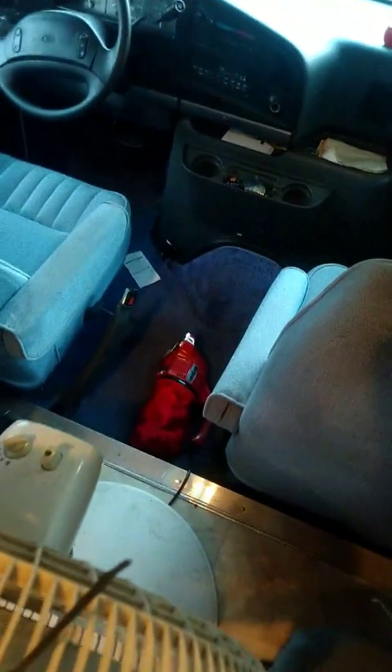Look how clean that carpet is. 25 years old. And I don't even use that carpet thing right there. I bought that to do the seats with. Not a tear in them. 25 years old. Not a tear nowhere. Not a leak. Gotta put that cover back on.